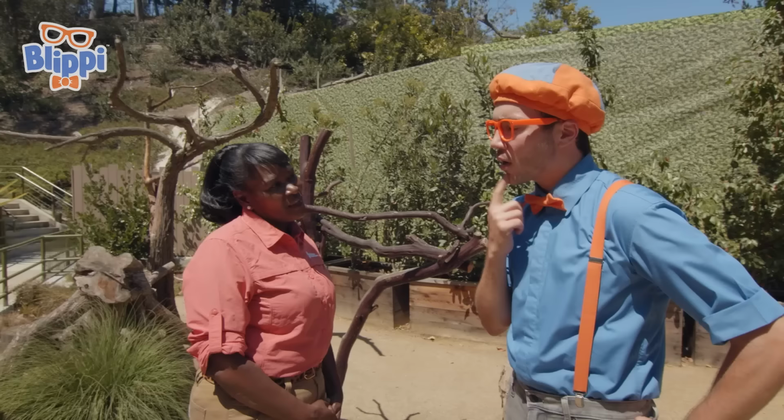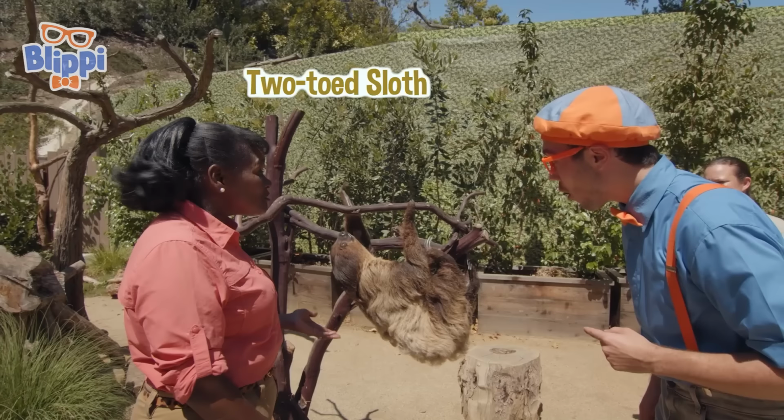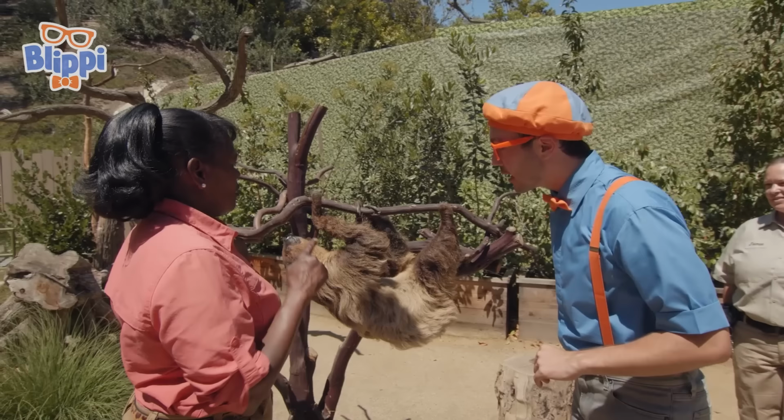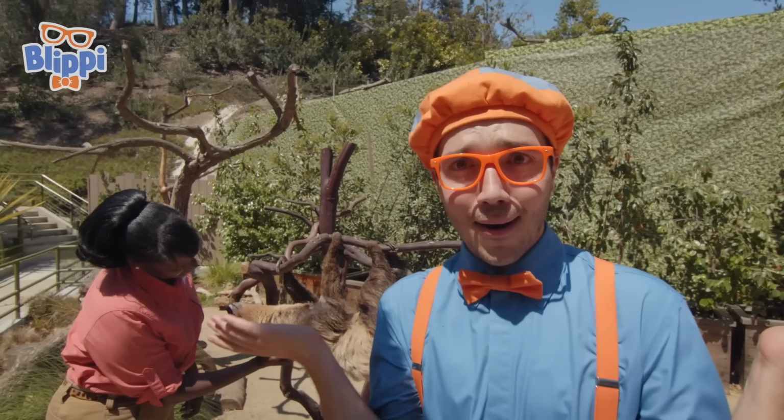Are we going to meet another animal today? We certainly are. We're not going to meet the fastest animal, but we are going to meet one of the slowest animals. This is Zina. She's our two-toed sloth. Hello, Zina. Can you guess why they're called two-toed sloths? They're called two-toed sloths because they have one, two toes.